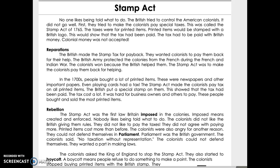In the 1700s, people bought a lot of printed items. These were newspapers and other important papers. Even playing cards had a tax. The Stamp Act made the colonists pay tax on all printed items. The British put a special stamp on them. This showed that the tax had been paid.